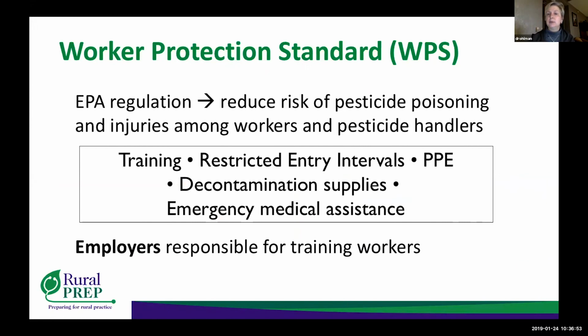This is a regulation required by the Environmental Protection Agency. The goal of the Worker Protection Standard is to reduce the risk of pesticide poisoning and injuries among workers and pesticide handlers. So it includes provisions for required training, talks about restricted entry intervals where you can't go in a field where pesticides have been sprayed for a while, what personal protective equipment is required, and then having decontamination supplies, and the fact that an employer needs to apply emergency medical assistance if somebody has been exposed.